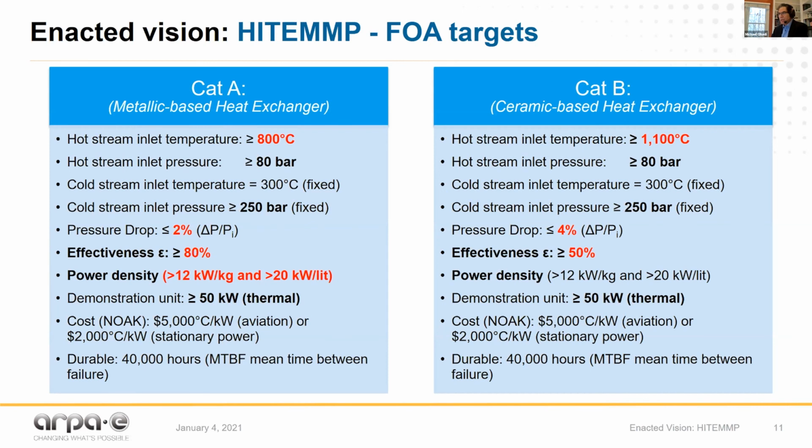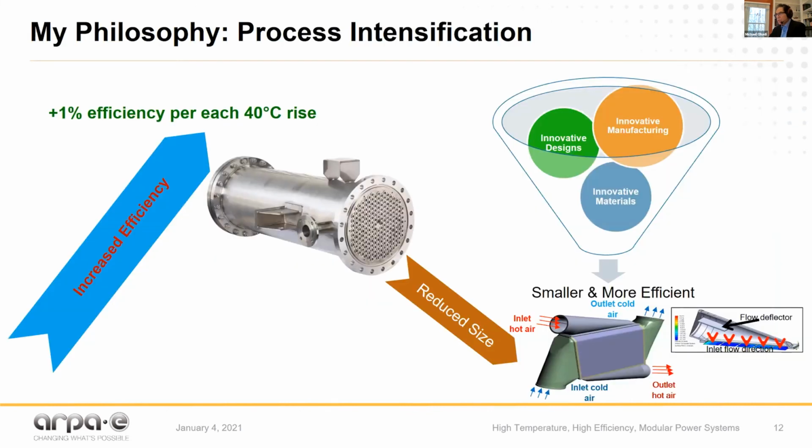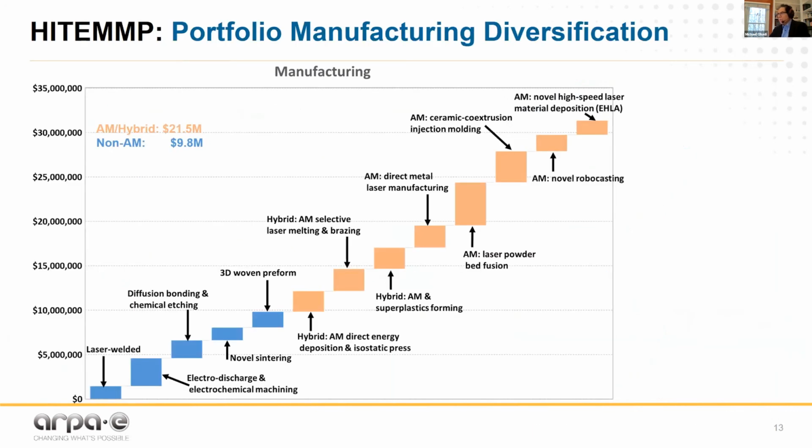And I think in this case, our costs are pretty challenging. But again, I'm confident that we will have 2 to 3 teams achieving these metrics. And we do not have a single team that is not multidisciplinary as such. So yes, just a reminder that innovative designs, materials, and manufacturing was certainly needed for this program, or else we could not get close to achieving the metrics.